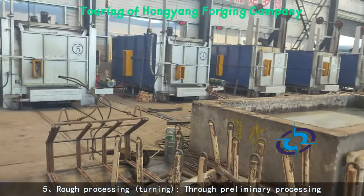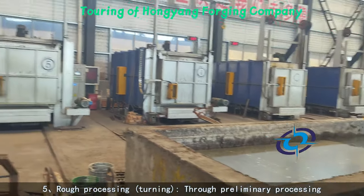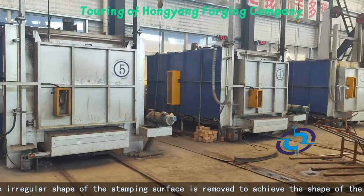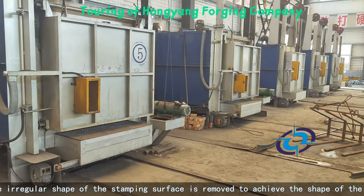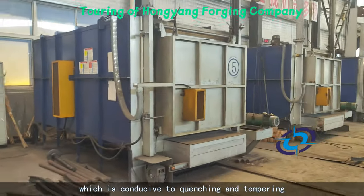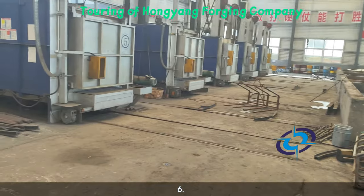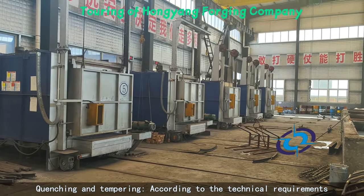Five, rough processing turning through preliminary processing. The shape of the figure is achieved and the irregular shape of the stamping surface is removed to achieve the shape of the figure, which is conducive to quenching and tempering. Finishing. Six, quenching and tempering according to the technical requirements.